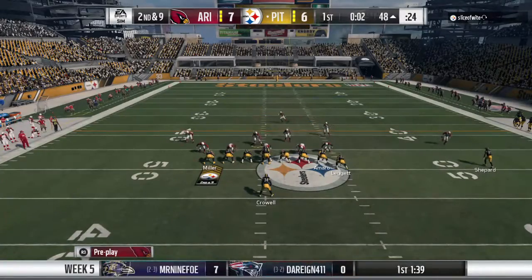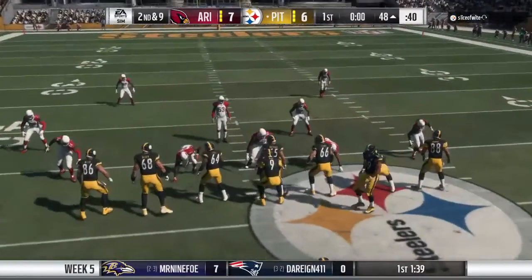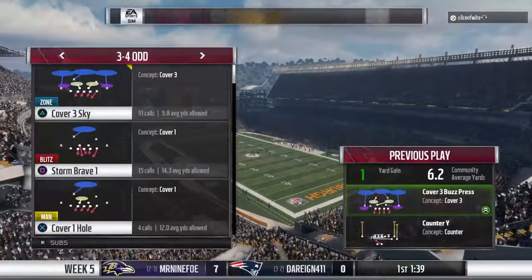Back with Charles Davis, Brandon Gaudin. It's Steeler football to begin quarter number 2. They've got a 2nd and 9 to start things out.